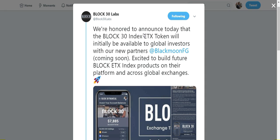So this is a bit of news about Block30 Labs. It was last week that I announced that they were offering their ETX token for the Block3 and their Block5 indexes on CoinBook. And they said last week that the announcement for the global investors would be coming soon.